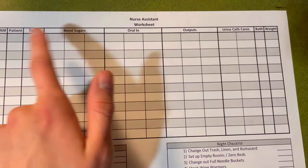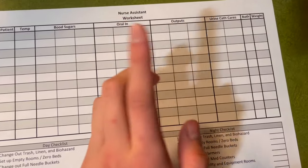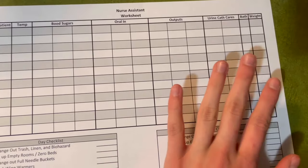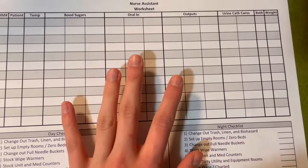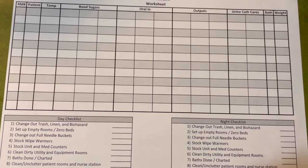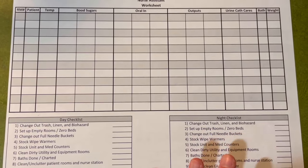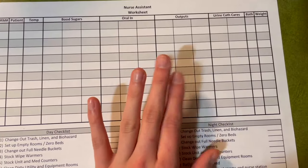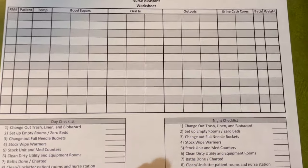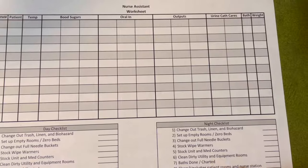So, everything that you see here: temperature, blood sugars, oral intake, outputs, so if they have a Foley catheter or a bowel movement or something like that, catheter care, baths, and weight. These are all things that I do throughout the day for each patient. And then I also chart, which is why I have this here, so I can write it down and chart it if I need to. At my unit, because it's an ICU, typically the nurses will do it, but I still keep track of it because sometimes they need help catching up with their task lists and I will do it. But our ICUs get so busy and our managers don't necessarily expect us to do the charting every single time, because it's more important for us to walk our patients.